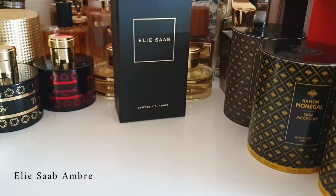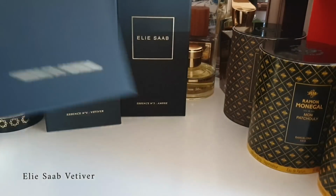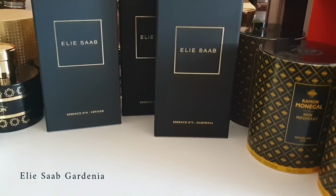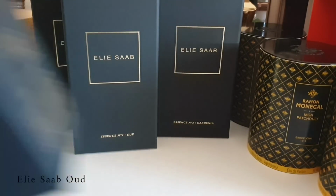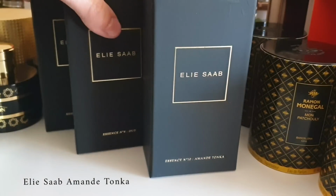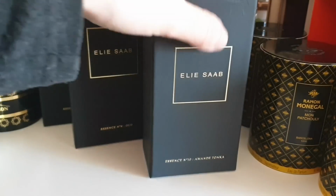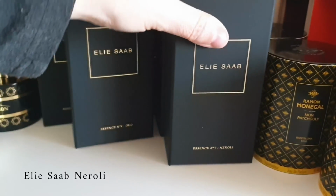So the first one is Ombre. Vetiver, Gardenia, Oud, Armand Tonka. This was very hard to locate. Oh, very hard. And it's actually my least favorite, believe it or not. Turned out to be my least favorite and I thought I would love it, but I didn't. Neroli.